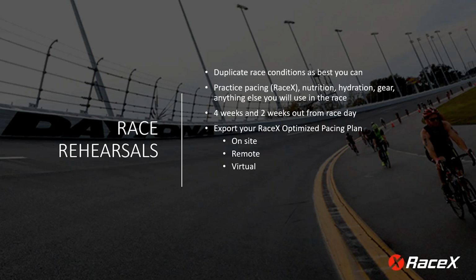You have several options to export that RaceX optimized pacing. Now, most likely you're not fortunate enough to be able to get in some laps on the track, but for those of you that are in the Daytona area and can practice on the section of the course outside of the track, you can actually export your race day file. The rest of us doing it either remote or virtual, you can export files and follow your pacing that way. So the intent is to tweak anything that didn't go perfectly in the first race rehearsal prior to the second race rehearsal, and then head into race day knowing that you've got a well thought out, well vetted plan.